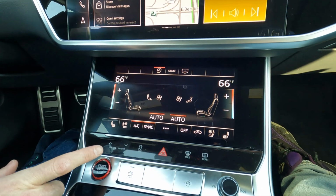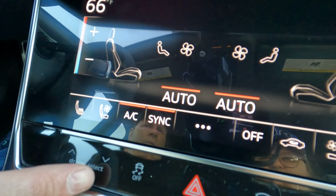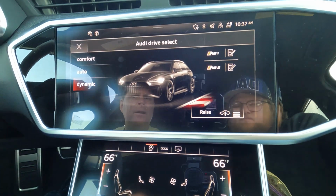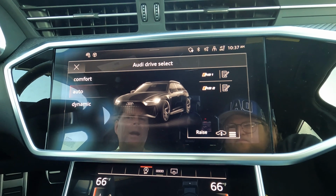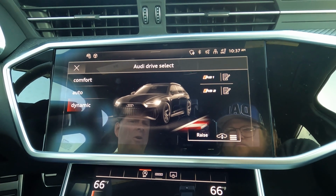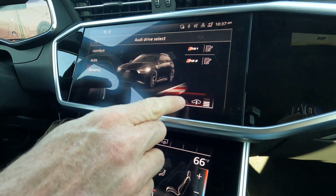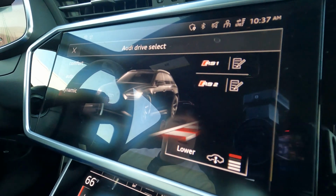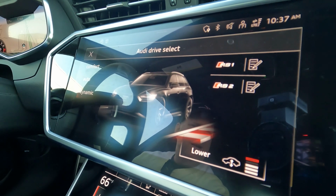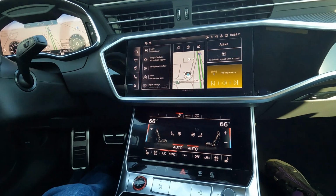And how about our driving modes? We have multiple driving modes that we can go through. We'll go through up here. We have comfort, we have auto, and we have dynamic down there, which is where it started. But you can see what all is here as far as that goes. We can raise and lower the vehicle if we need to, depending on where we want our height to be. There's a lot of great options here that you can use to customize things however you want to.